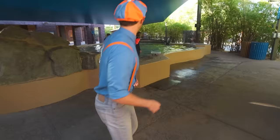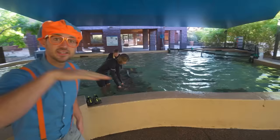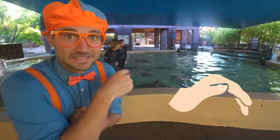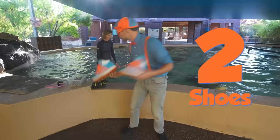Yeah, this is Stingray Bay. And they're training the stingrays to do some pretty cool tricks. If you come to this zoo, you can use a flat, gentle hand and touch the stingrays on their back. But they're letting me go inside. I'm so excited. Okay, first, I need to take off my shoes. One shoe. Whoa, two shoes. Okay, let's put those there.